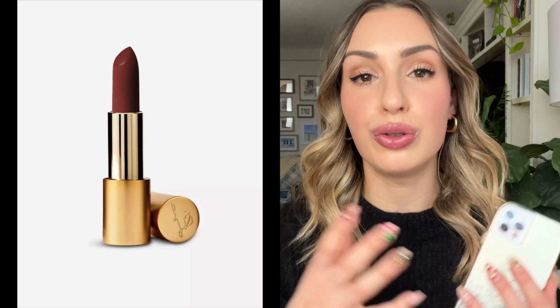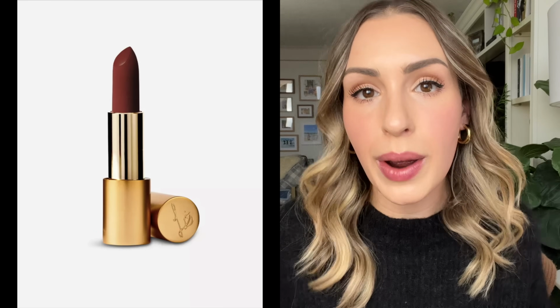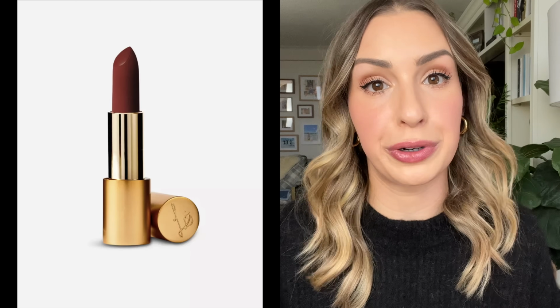So I've been kind of switching them out, popping them in my purse, and there's a lot of really go-to toasty browns and nudes that I've picked up from Guerlain this year. So I feel like while the Lisa Eldridge Velvet Sorcery hasn't necessarily been dethroned, I do have other shades in my collection that are pretty similar to that one. The next one here is actually one that I kind of forgot about.